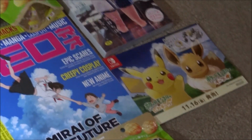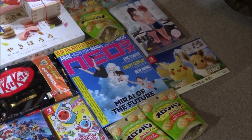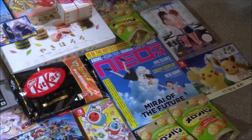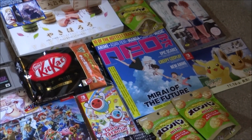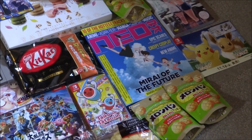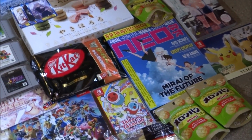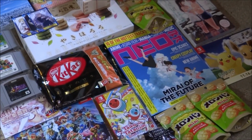We've got the new Pokemon advertisement here. I'm just going to zoom out a little bit. The shaking's not too bad. This isn't technically a Japanese item, but I did buy this while I was at the airport going to Japan. This is the latest issue of Neo magazine, which is the English magazine featuring all stuff from Japan, like reviews of anime, manga, as well as some video games too.